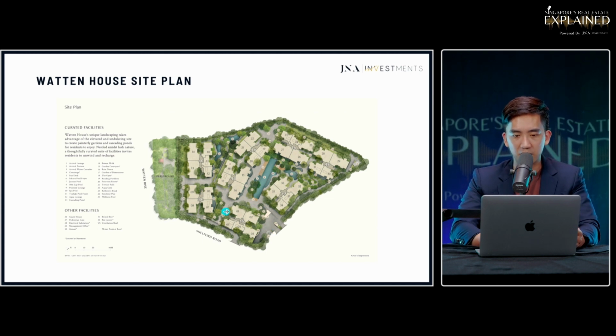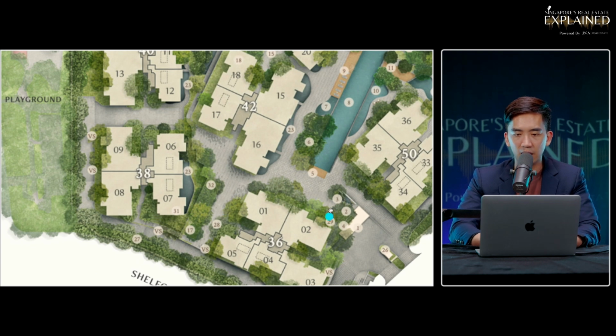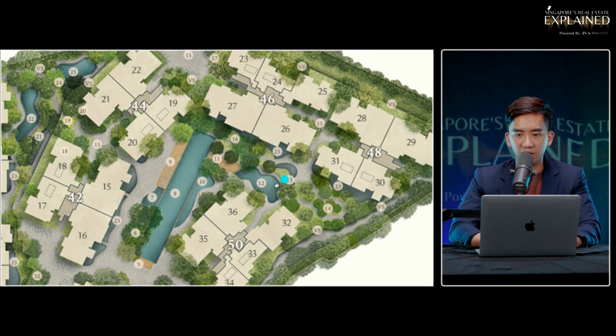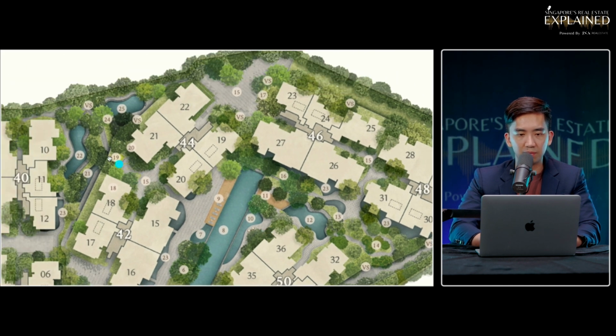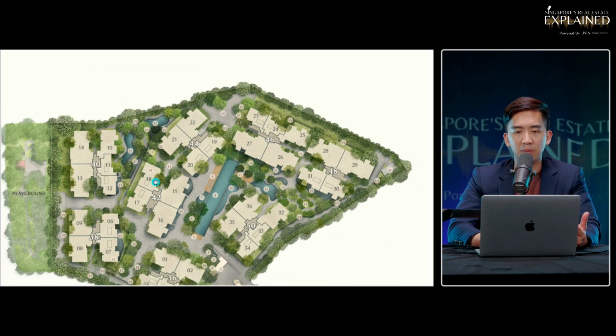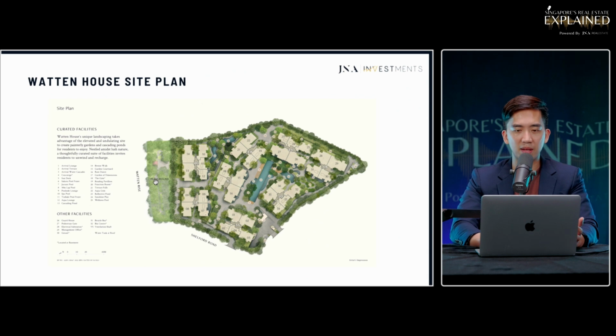And one thing that is very interesting is the clubhouse. If you scroll all the way in, at number 20 right over here, it's actually facing towards the pool area, the small pool. So I'd say it's a decent clubhouse just for gathering. But one thing that they want to sell is really the unit layout itself, along with the location and the prestige of it.